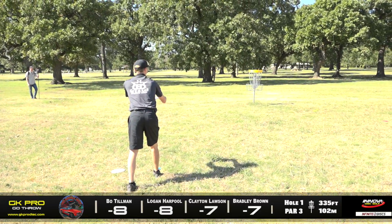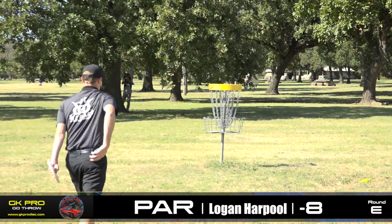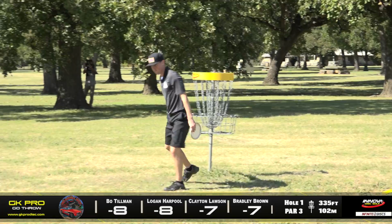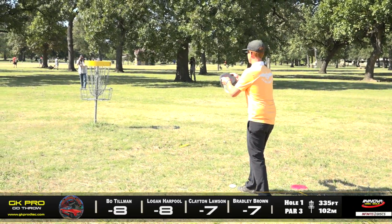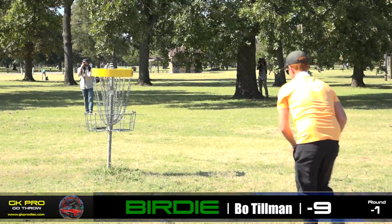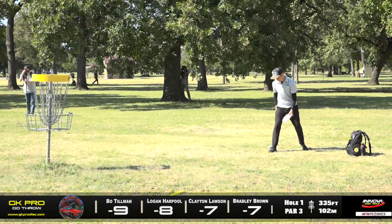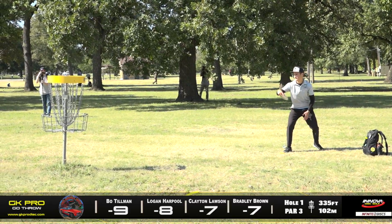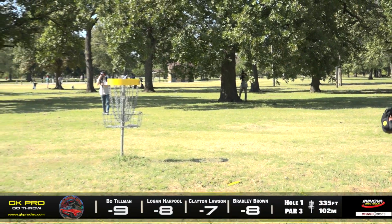That looked clean. A little short on Logan's approach, but he bangs it. Yeah, this guy throws laser putts. Nice way to start off. Get the jitters out, hit a good putt on one. Bo banging his birdie. Starting off where he left off in round 1. And the young 16-year-old in for a birdie as well, showing no nerves.